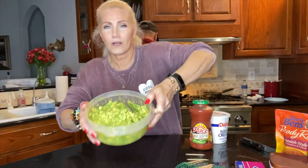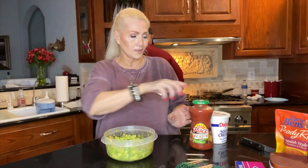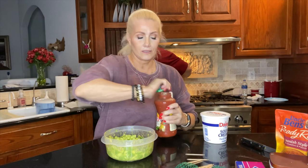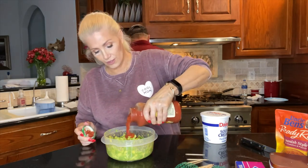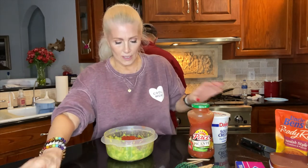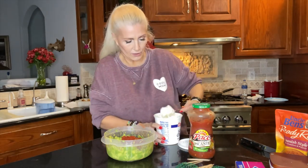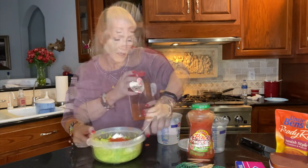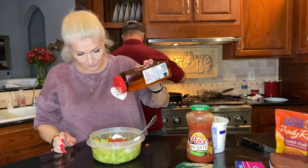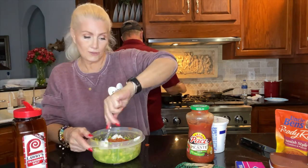I am finishing the guacamole. This is what I meant by I don't smush it all the way. There's still a bunch of chunks in there. Then I just add some salsa. It's a lot of salsa. And a dollop of sour cream. And then just put a dollop of sour cream, a little seasoning salt, not too much. Stir it up and you're good.